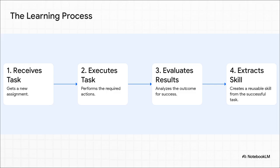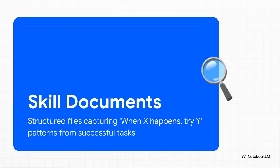It does this by creating something called a skill document. And these skill documents are incredible. The best way to think about them is like the agent's long-term memory or its own personal playbook. They're just simple files that capture these if-this-then-that patterns. So next time it faces a similar problem, it just skims through its library of skills to find a play that works. This is how it builds up real expertise from its own experience, so you don't have to keep teaching it the same thing over and over again.